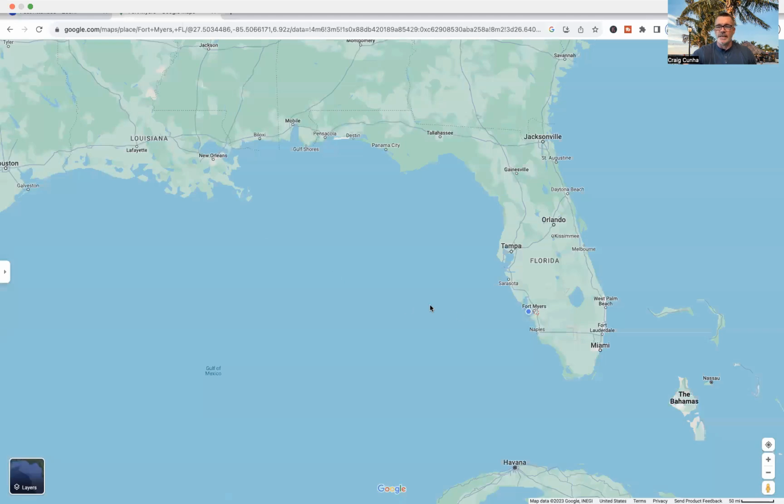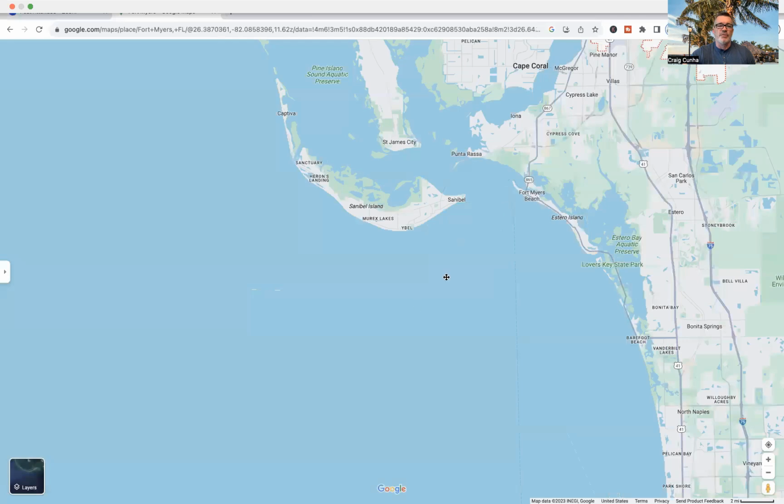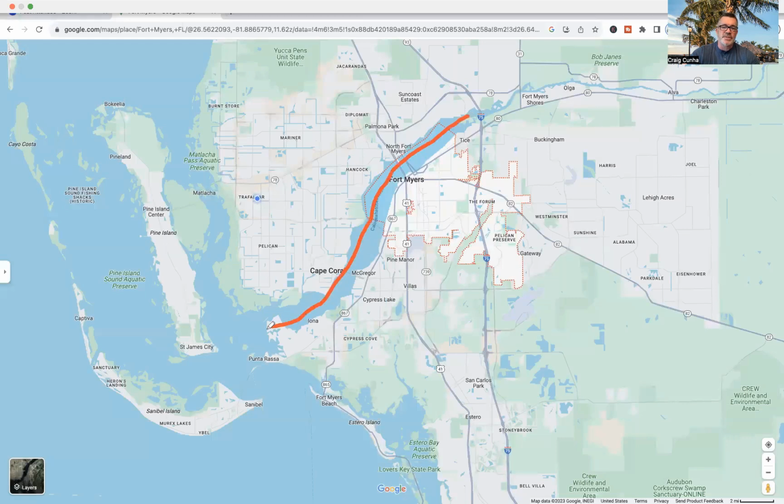But since we're in the Fort Myers area, we're going to zoom into this and start breaking this apart for you. So again, Fort Myers and Cape Coral, I speak about Cape Coral a ton, as you know, because it's right here, just west of Fort Myers. They're really one big metro area, so similar to one another. The only thing that separates them is this river, and we've got a bridge down to the south, a bridge right here in the middle, and then there's two bridges to the north.